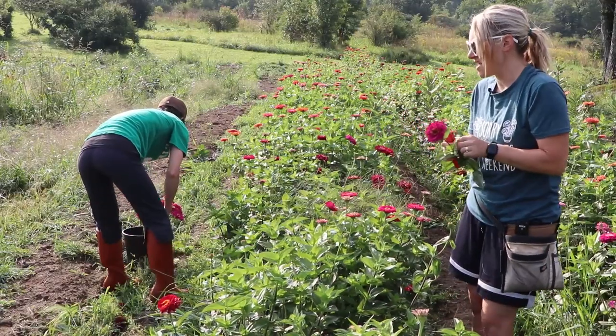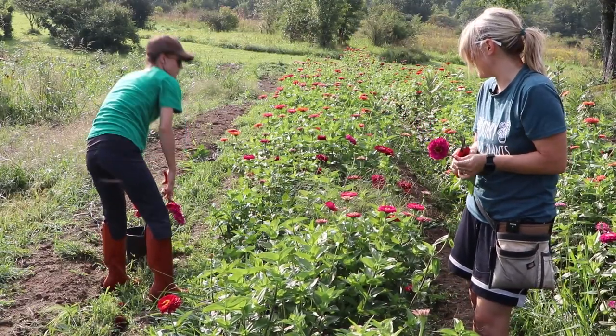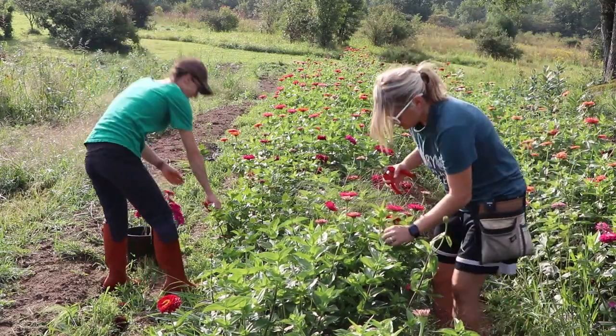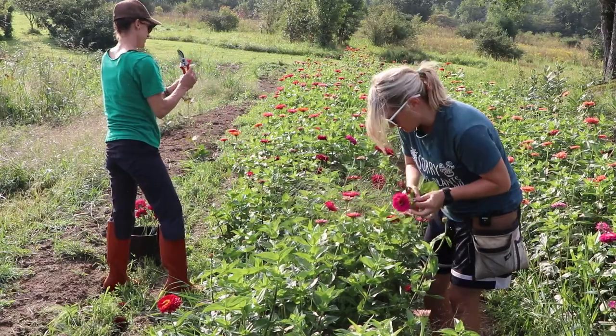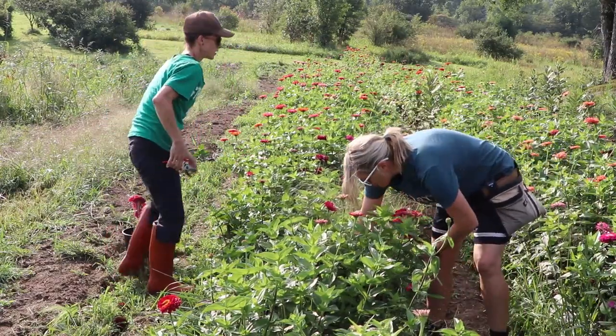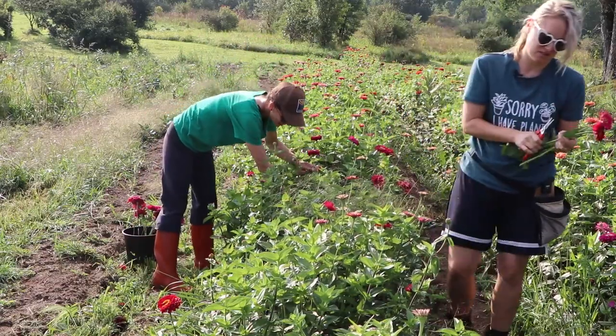I think I may have grossly underestimated when I said 3 buckets. I was like, wow, I'm getting so many nice cups. Yeah, this is awesome. This is the zinnia harvest that I should have had a month ago. So good.